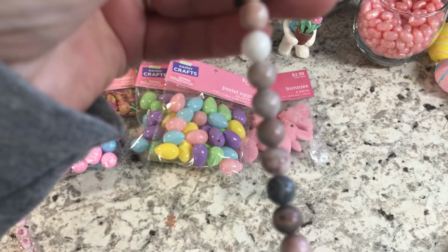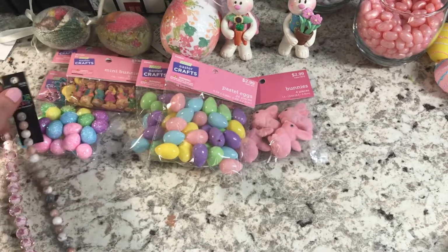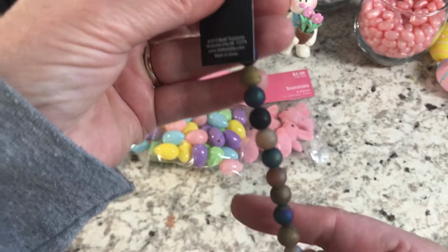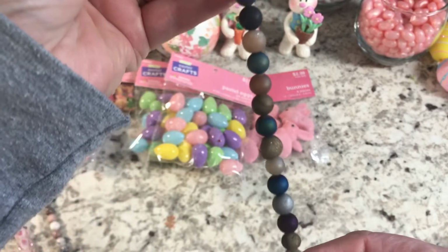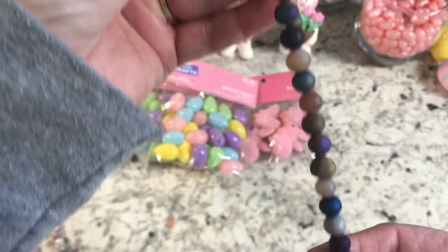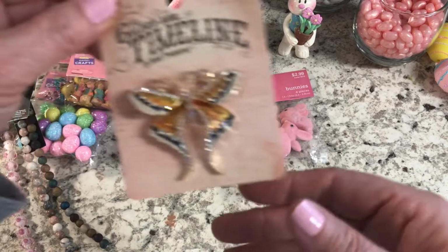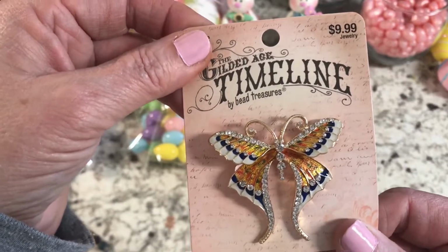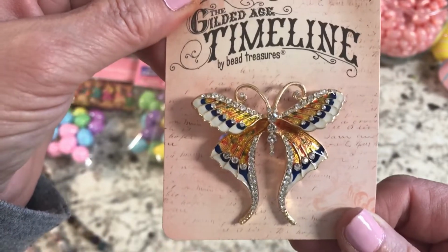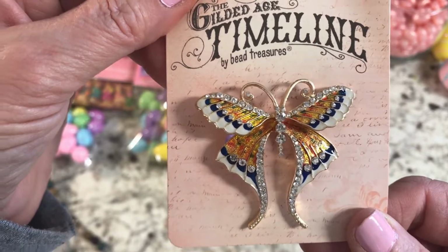Whoops. Trying to. There we go. And then these, I like to just have them in my stash for specific crafting that I'm doing. And this was really cute. This little butterfly. It was 50% off. So it was a little bit expensive, but I'll keep it for something special.